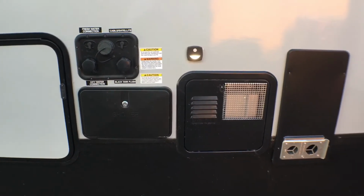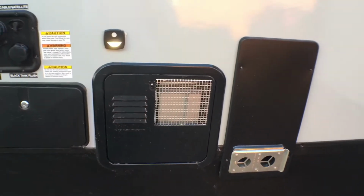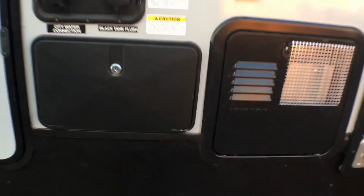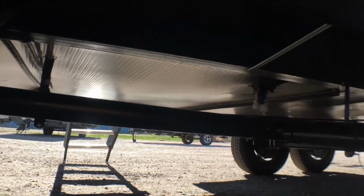Right here is your hookup area, is what I like to call it. So you've got this neat little motion sensor light that'll kick on when you're over here. 6-gallon gas electric water heater. You got your freshwater, city water, black tank flush, and cable and satellite hookups right there. Outside shower. And then these are the pull handles for your termination gate valves. And notice they're tucked up underneath the underbelly. And your first termination is right there. Speaking of underbelly, you're not going to see much because this is a fully enclosed and heated underbelly.